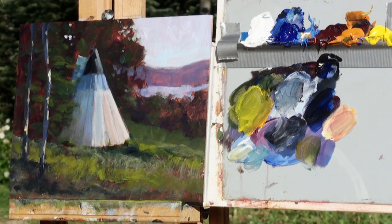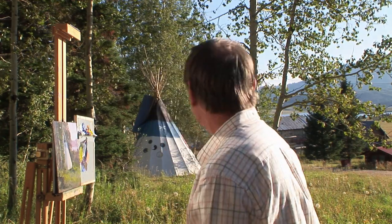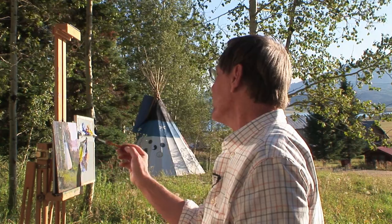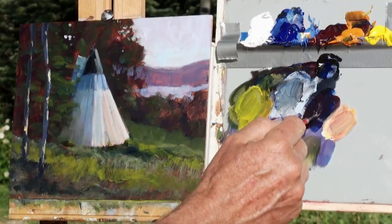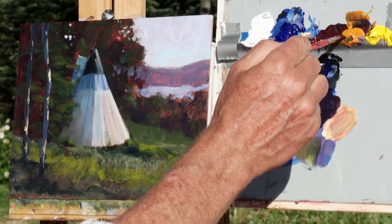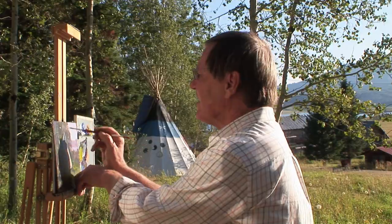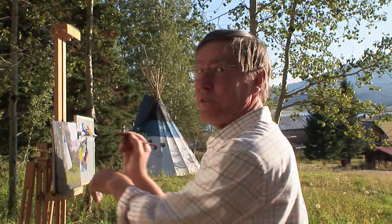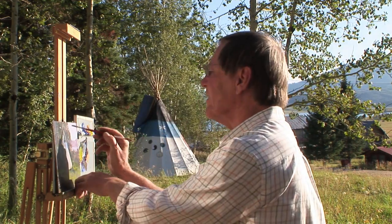Maybe I could do that now. That might be fun. Alizarin crimson, ultramarine blue, that gives me a dark purple color. Add a little bit of yellow. I'm going to make these sticks all dark to begin with. I'm sure there's a term for them. I don't know what it is.